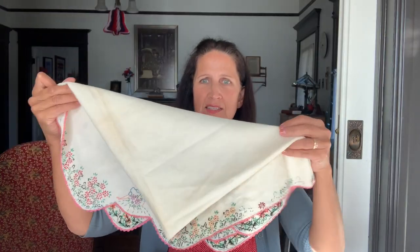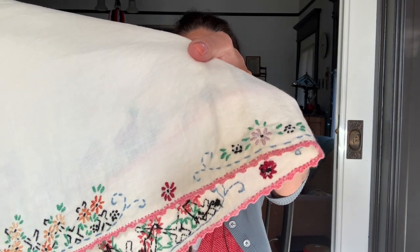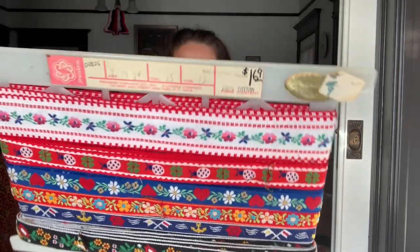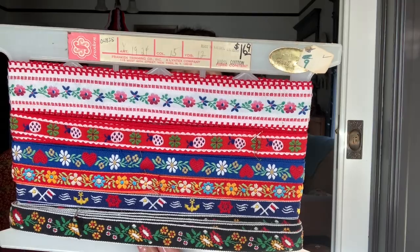So this is a little luncheon cloth, and this is how the corners go. And look at that extraordinary embroidery on there. Yeah, and that'll probably be for sale. This was very cool. She also had tons of yarn and art supplies, and it looks like it came right off the rack of a store.